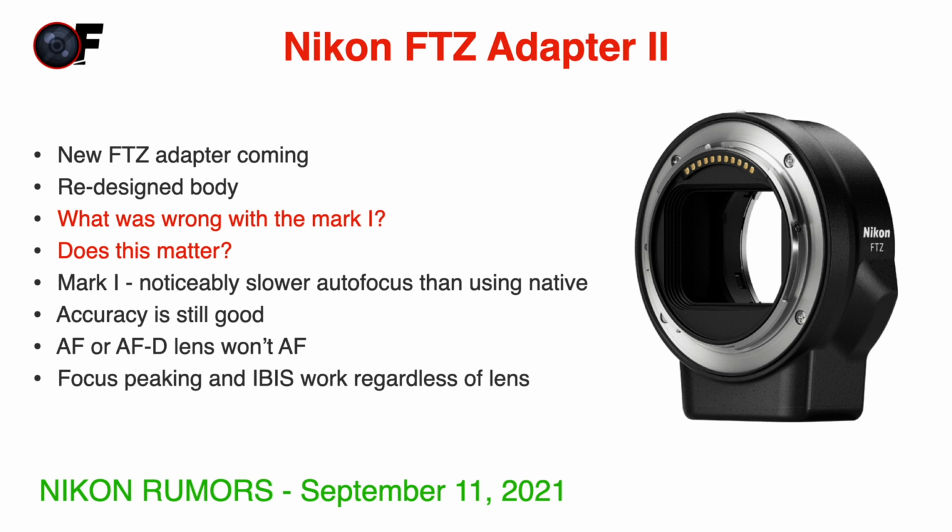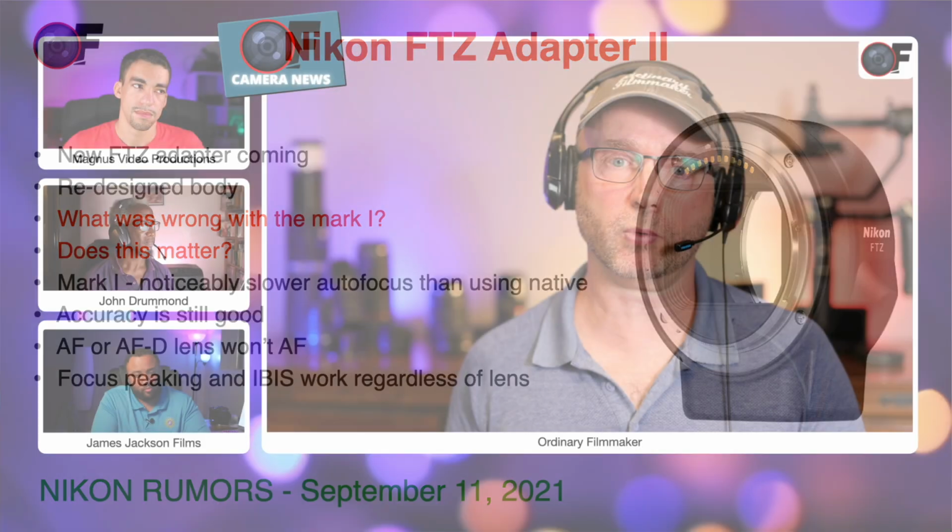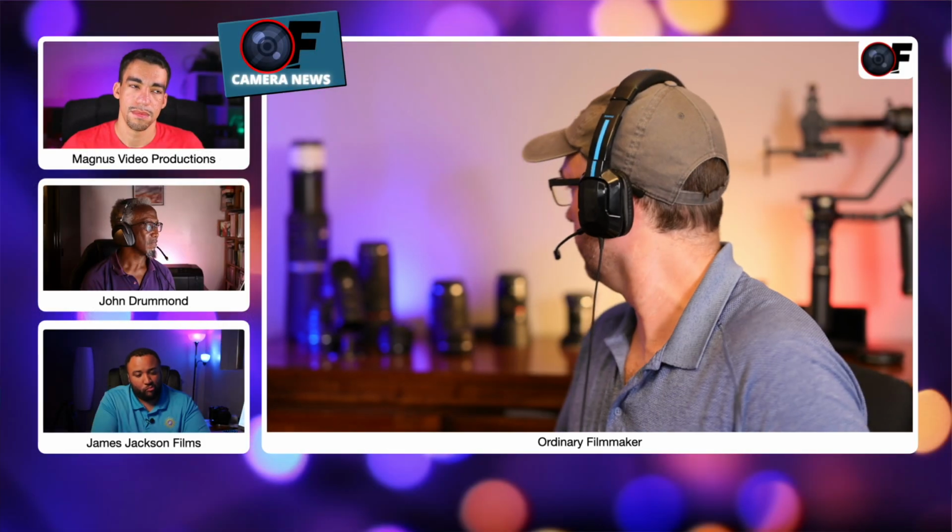Well, the Mark I was noticeably slower at autofocus than using native glass. But accuracy is pretty good. And I think where Nikon has an opportunity here, if they can improve upon those issues that it had with the first one, if they can improve upon the speed of the autofocus, I think they're going to have a hit here.